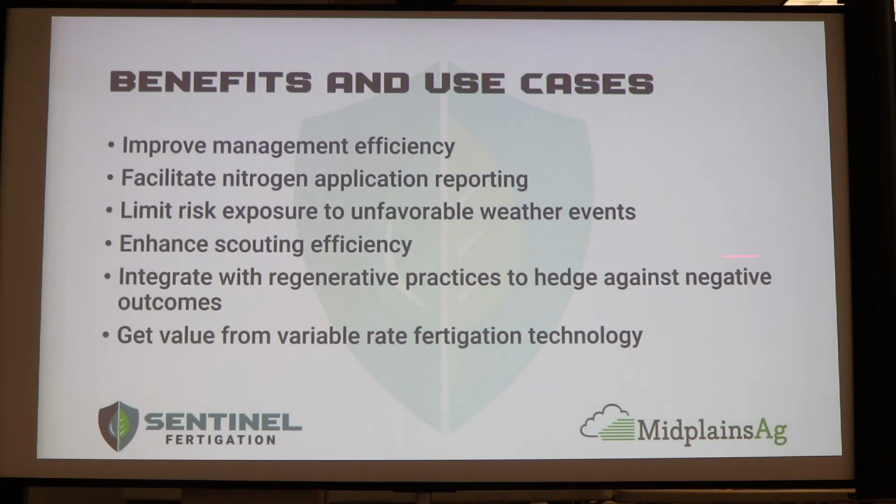I also believe this can be integrated with regenerative practices to hedge against negative outcomes. We talked about the cover crops side of things a little bit earlier. If you planted cover crops on your field, you really don't know how much nitrogen those cover crops have internalized and potentially immobilized for the entirety of the growing season. So what we really want to do with this system, using imagery, we can kind of determine how much of that nitrogen is becoming available over the course of the growing season. If not a lot of it is becoming available, then we'll get some fertilizer out there via fertigation.